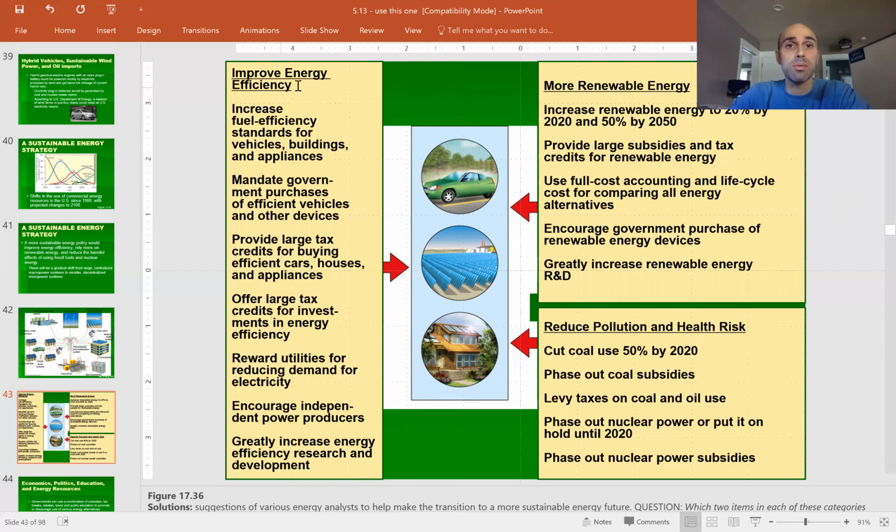Some major points here: improve energy efficiency. We're doing everything we can to increase fuel efficiency. Raising the rebates on government purchases of more fuel efficient vehicles, offering larger tax credits. Reward utilities for reducing demand on electricity, greatly increase energy efficiency research and development.